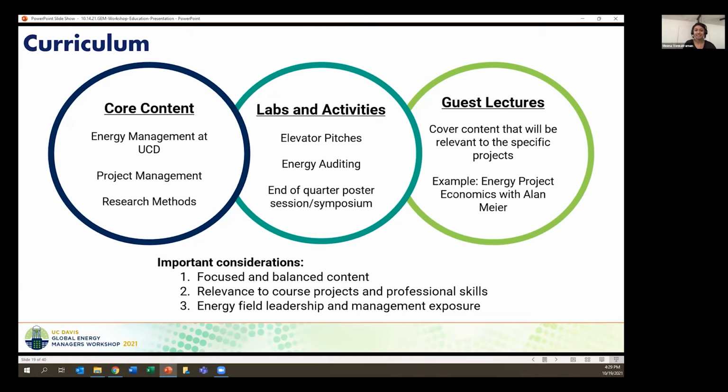The guest speakers component then ties the class to what's going on in UC Davis research, in Sacramento, California more broadly on this topic. And it also helps with the students networking and connecting them to this larger zero net energy research and efforts beyond the class. And that's how we do the class in a nutshell.